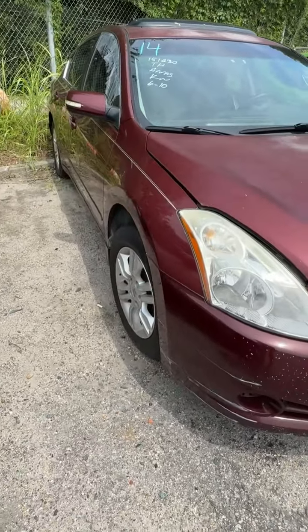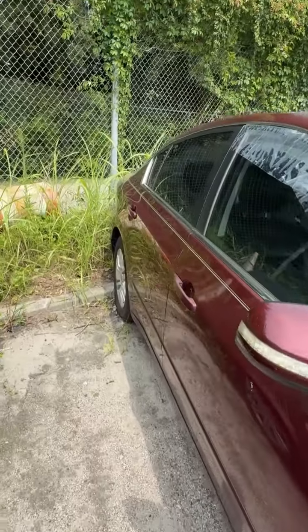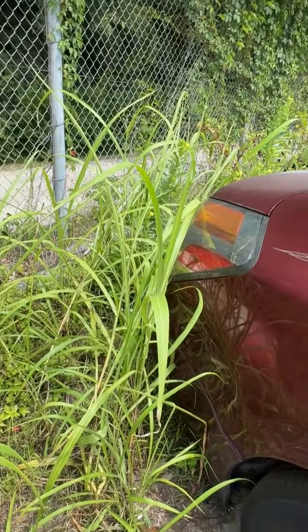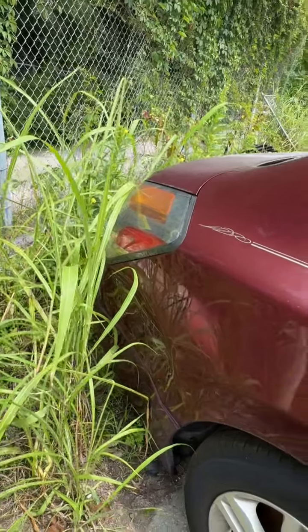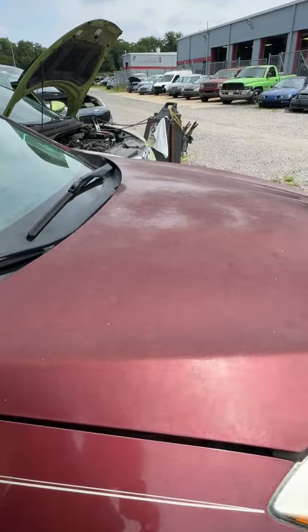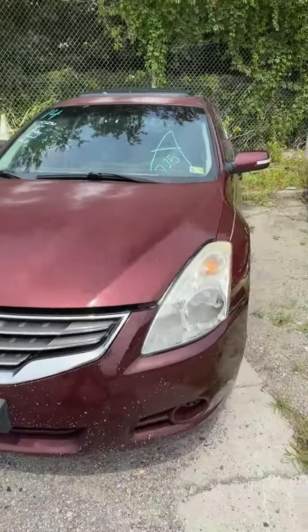So you have some scuff marks down at the bottom over there. Looking down the rest of the passenger side, she's looking pretty good. Got a ding right here in the rear on that rear quarter right in there. And the window is not up all the way, so there's some kind of an issue with the window being put up. They put tape over it to keep the water out.